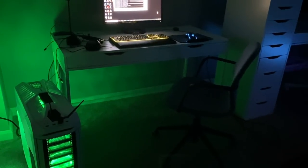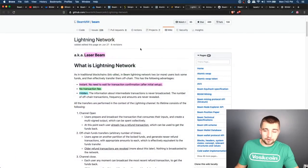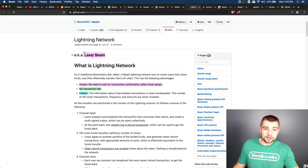Not saying it's better than Bitcoin, it's just a lighter purpose-built blockchain like that. Speaking of Bitcoin, you may have heard of the Lightning Network on Bitcoin. Well, Beam is working on their own version, calling it Laser Beam, which is naturally a cool name. I mean, I'm not trying to sound like a fanboy here, but that's pretty cool. With Laser Beam, it's literally just their own version of Lightning Network.